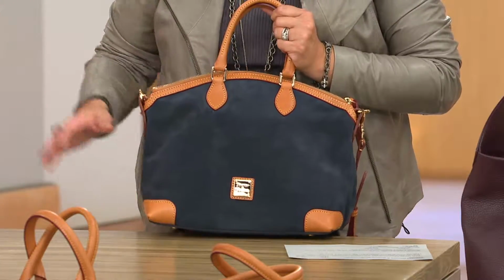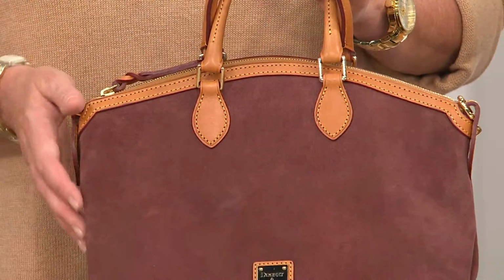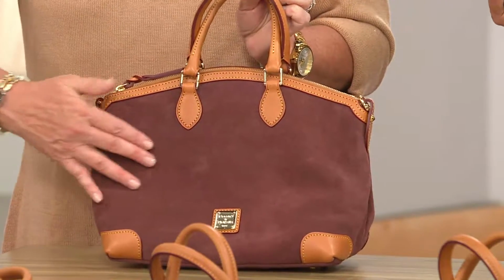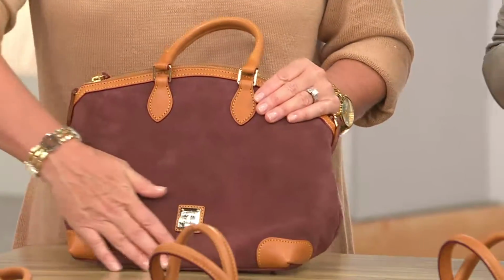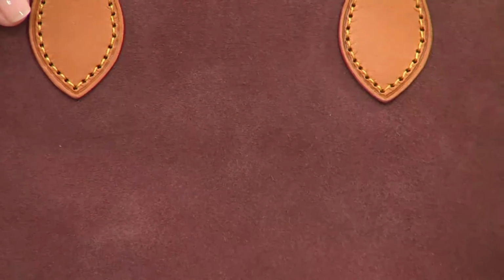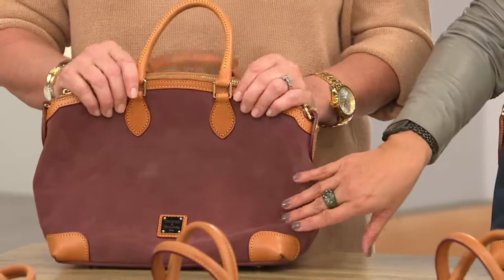I love this bag. What you see Sue holding here is the chocolate, but we should let everybody know this chocolate has almost a little tinge of a mauve blush undertone to it, doesn't it? Yes. And you know why? All of them paired with this butterscotch leather trim kind of brings out the shading different in the body. Beautiful, so chic. We saw this color all over the runways for the fall season.